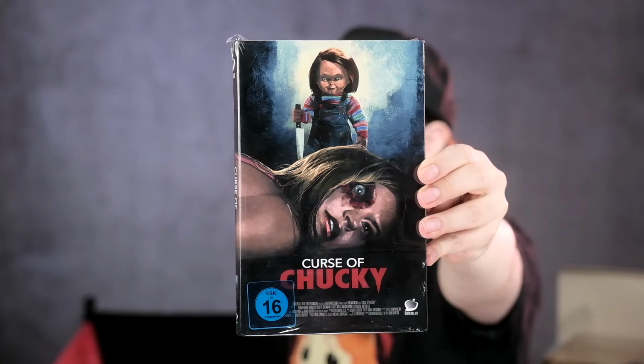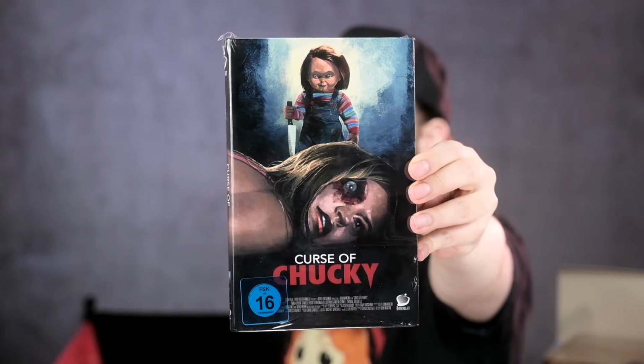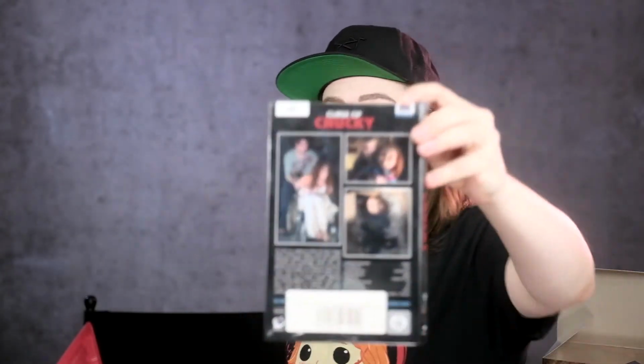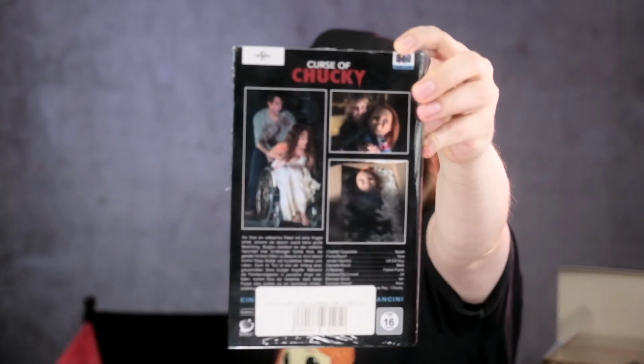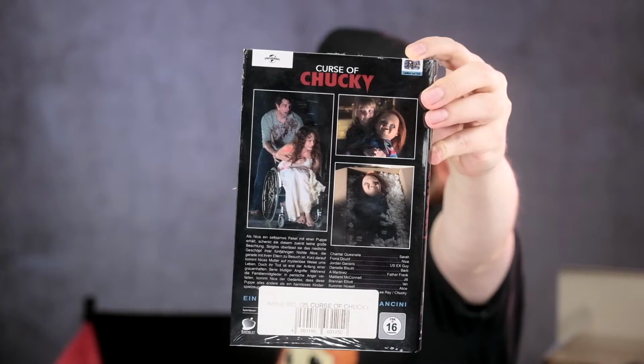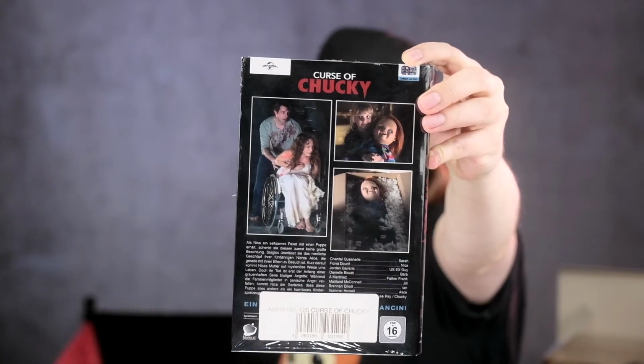Now this movie, unfortunately, doesn't get the credit that it's due. It is a very, very good thriller, a very good whodunit type of movie set in a mansion. Highly recommend this one. 366 copies made.